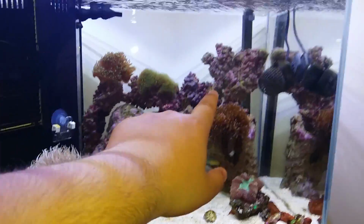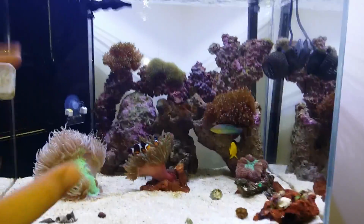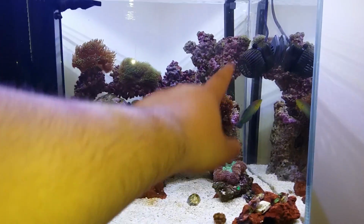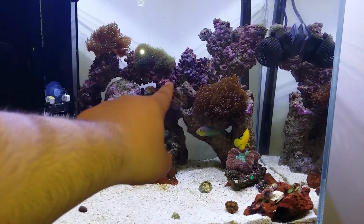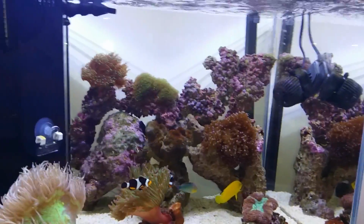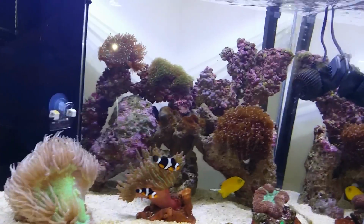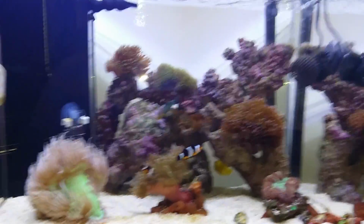If you guys don't know, all of this is dismantled. I can dismantle it. That's one piece, that's one piece, that's one piece, that's one piece. It comes right around there. That whole section's a piece, and then where that green star polyp is on is one piece, and that is also a piece. I did it in a way it looks like all one piece, or at least the closest I can to making it look like one piece, without it looking like I've just placed rocks in there.